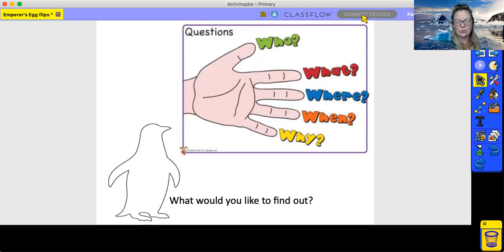Now it's time to talk to your adult about the questions you want to ask. Ask them to help you note these down on your egg templates and stick these around the outside of your penguin. Off you go.